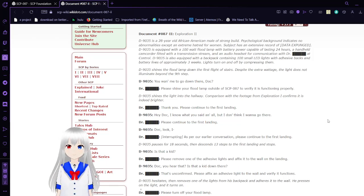Anyway, exploration 2. The 9035 is a 28-year-old African-American male of strong build. Psychological background indicates no abnormalities except an extreme hatred for women. Well, okay. Subject has an extensive record of data expunged.